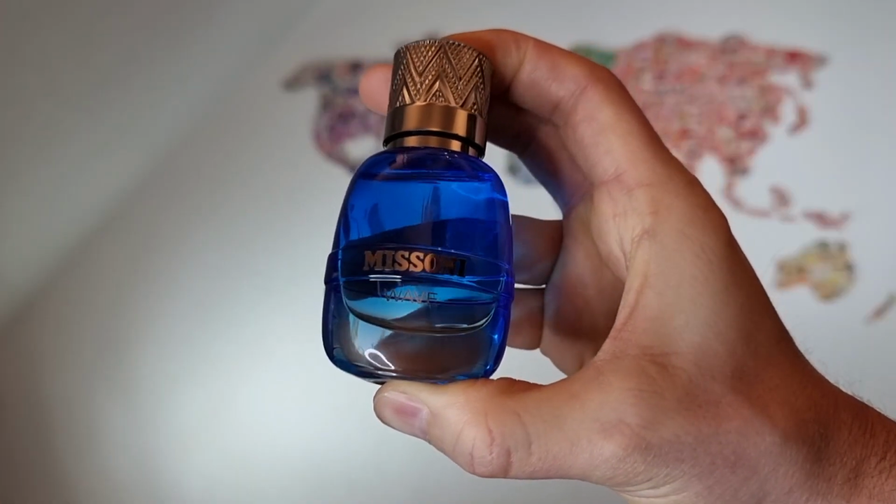When I say think of the best gym fragrance, which fragrance comes to your mind? Chanel Allure Sport, as most of the people do, but take a closer look at Missoni Wave.